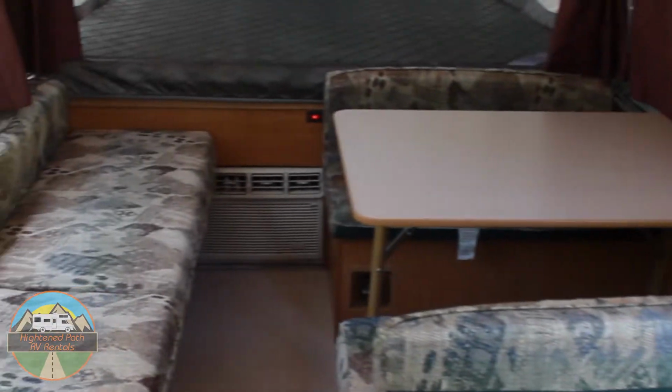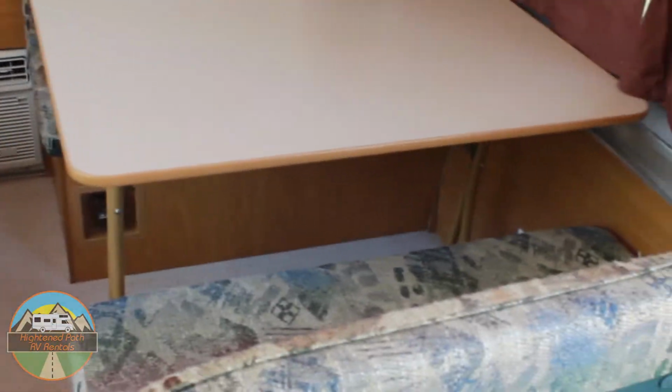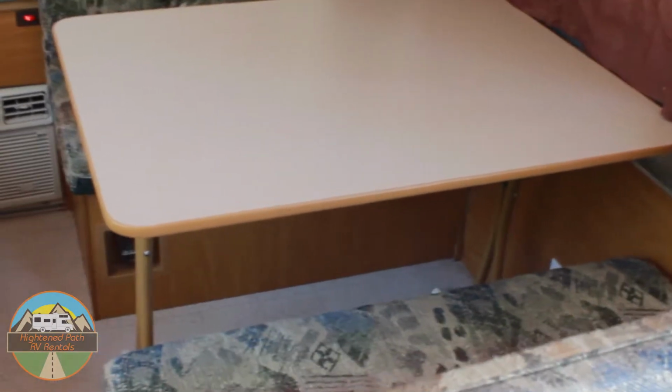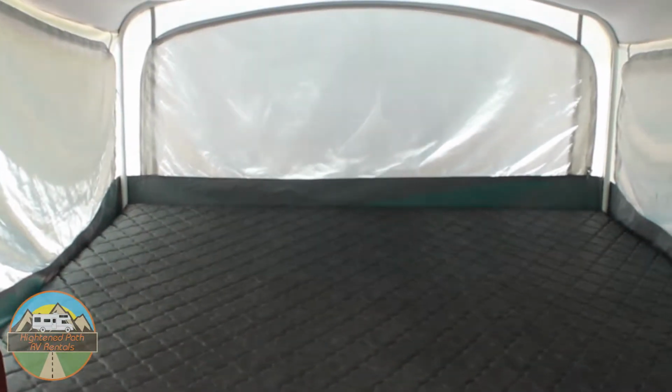On the front side, you'll notice 3 additional beds, a bench that turns into a bed, a dinette table that folds down into a bed. Another unique thing about this pop-up is that it has an AC unit mounted into the front. It does require electricity to run. And here is the 3rd queen bed all the way up front.